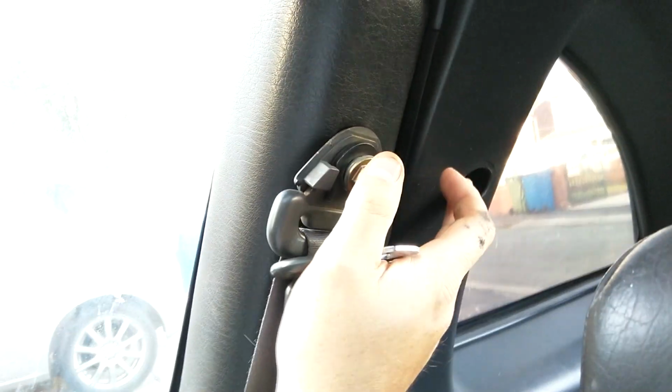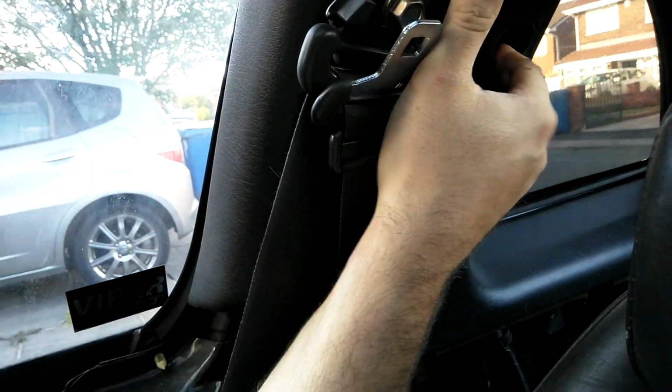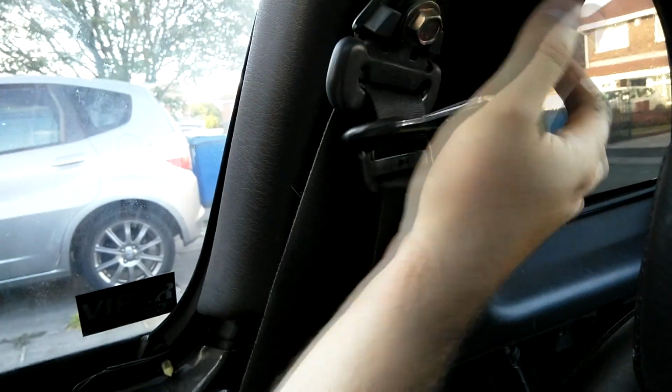The UK model, it was actually anchored up. See if I can get it to show. It actually anchors over here, which is obviously on the B pillar. But the problem is, I think it's got the structural integrity about it, but it's not actually got the nut which that would go into.